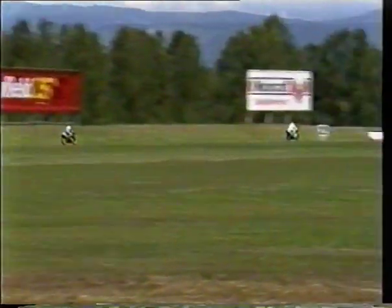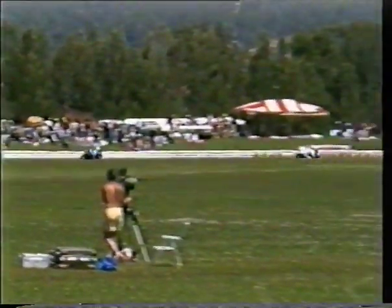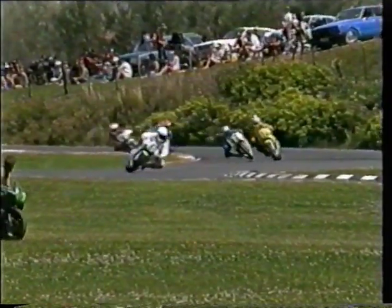Craig, of course, a Queensland rider, rides for the Motorcycle Sportsman Club in Queensland, and he's doing a great job on his home circuit in this, the last time that Surfers Paradise International Raceway will ever be used for motorcycle competition. Renfrey in third position behind him on bike 33.